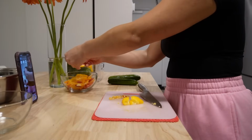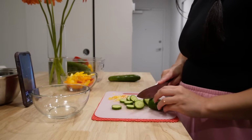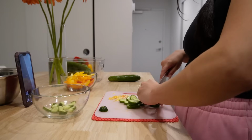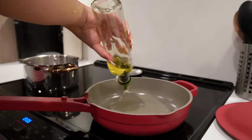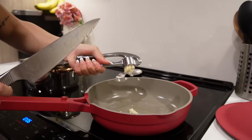And cucumber, I know some people were like, oh, you put cucumber in there, never thought of that. Cucumber is so good in the stir fry, but you wanna add it at the very end because cucumber is so quick to get soft and you don't want it too soft. So I like to just put that at the very end when I'm mixing everything all together.